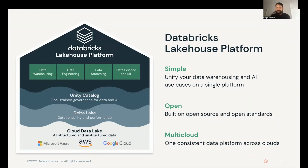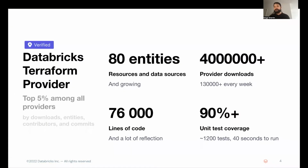Next, Unity Catalog provides the governance abilities so that you can have fine-grained governance and security for your data and AI. And you can do data warehousing, data engineering, and data science and machine learning in a simple, unified platform, built with open source technologies and open standards across all of the major clouds like Microsoft Azure, AWS, and Google Cloud. So briefly about the Databricks Terraform Provider.